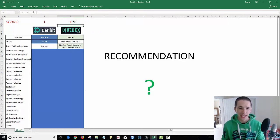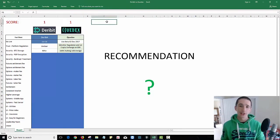With Deribit, it's slightly unclear. I'm sure there'll be material out there for you to go and research in more depth. I certainly did look, but I really didn't find nearly as many results come up as when I searched for regulation around Quedex. Now, in terms of Bitcoin storage, again, Quedex has to take a point because 100% of your Bitcoin is in multi-signature storage.